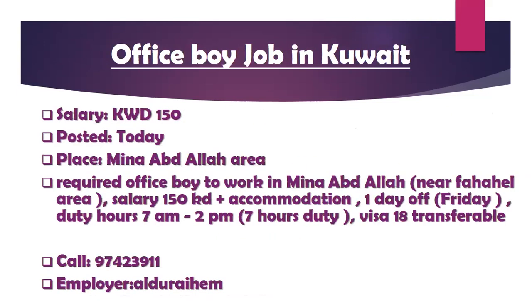Next job is office boy job in Kuwait. Salary is 150 KWD. Posted today, place Mina Abdullah area. I don't know, I think so. I'm not pronouncing it correctly. So, anyways, those who are living in Kuwait must have an idea about the naming of the locations. Required office boy to work in Mina Abdullah near Fahaheel area.